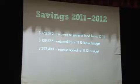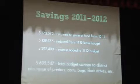And I think I joked at the ad hoc budget meeting that we've taken more revenue than the athletic department, which I think is pretty fun. Jim, you're good at it.